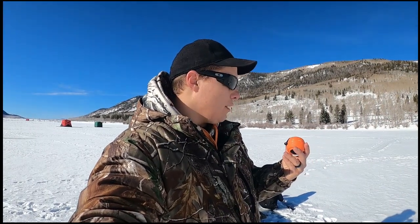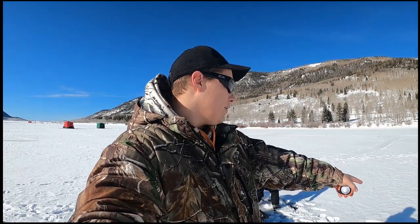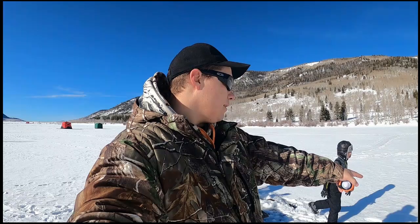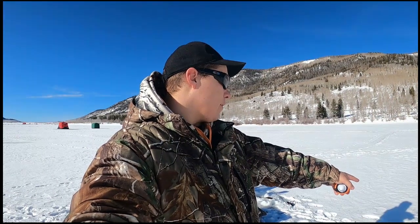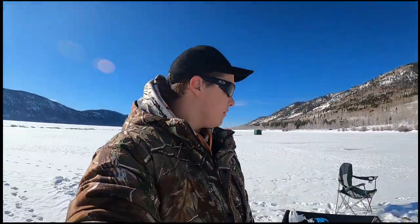If you don't have sonar, you can do it the old-fashioned way. Squirrel, will you check this pole? There's a fish on it. He's just not bending it very much because it's a big rod. Nope. Okay, put it back then. Thanks. That's why you have a kid, to run around and grab poles.